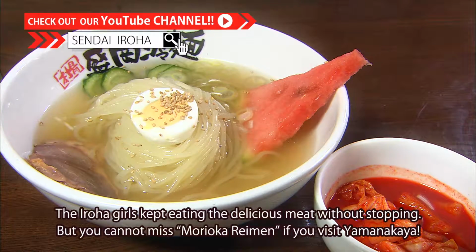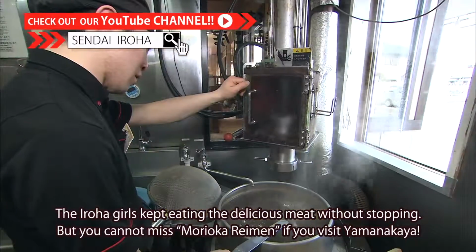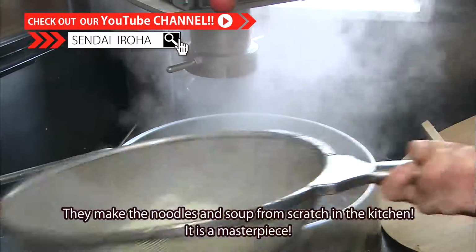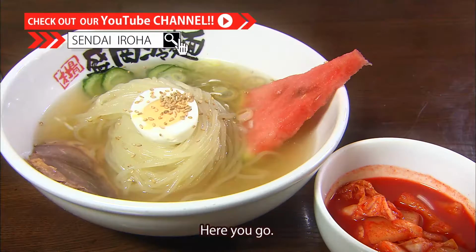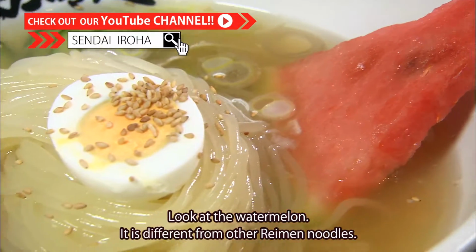The Iroha girls kept eating the delicious meat without stopping. But you cannot miss Morioka Reimen if you visit Yamanakaya. They make the noodles and the soup from scratch in the kitchen. It's a masterpiece. Here you go. Wow, look at that watermelon. It's different from other ramen noodles.